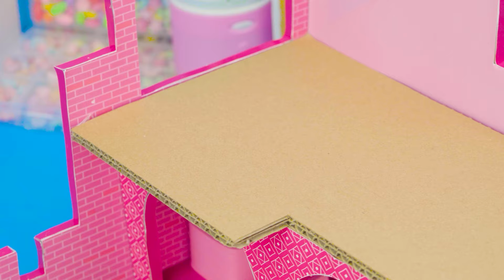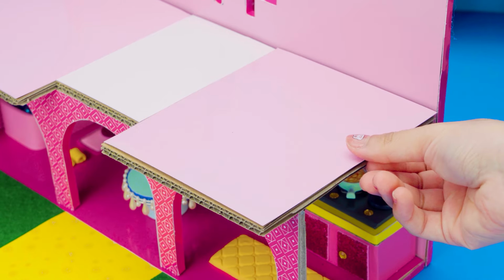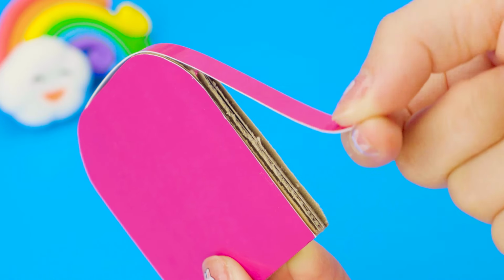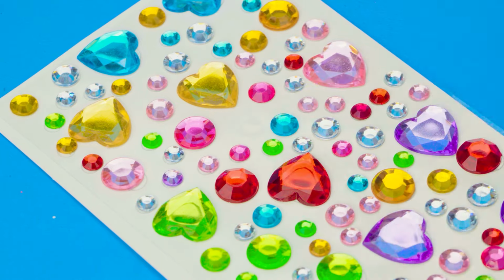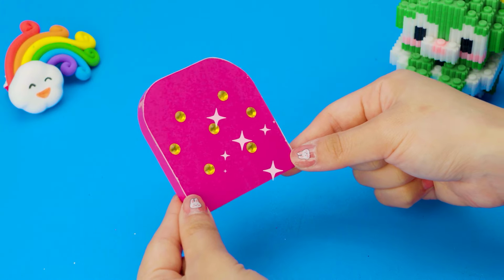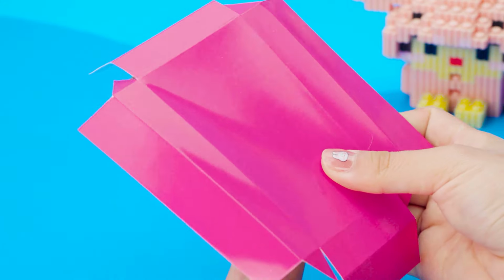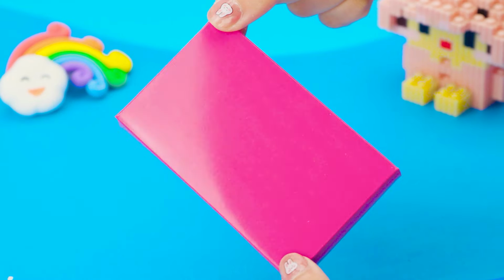Floors with two bedrooms. First, I will make a headboard from cardboard and many pots to decor. Then I make a bed base. Wrap a piece of pink paper on a block of cardboard. Bed base is finished.